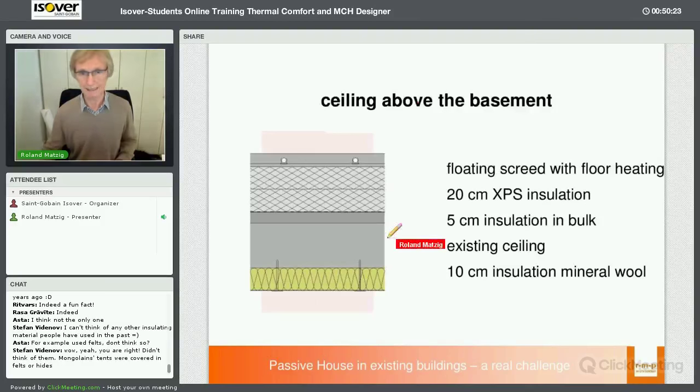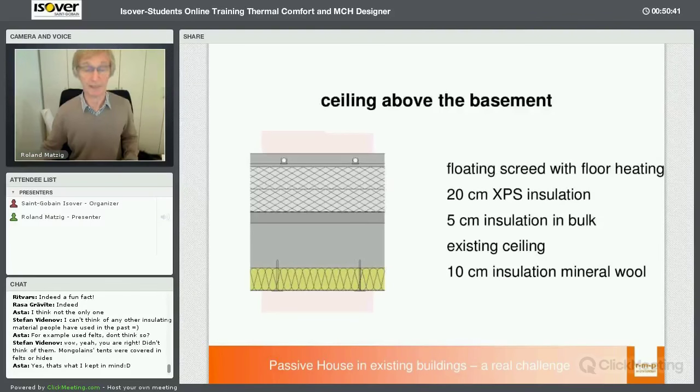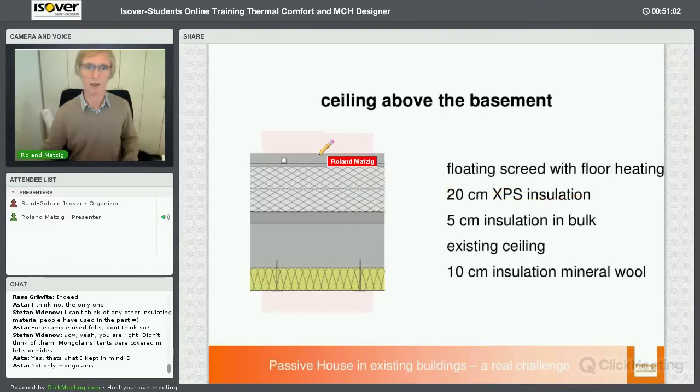And then you have to develop an idea how to run your insulation properly. And what we did is we said we go for 10 centimeters of mineral wool from the underside, because 10 centimeters we can bend, so the insulation can follow the construction, and it gets us the fire safety. And on top, we have 5 centimeters of insulating bulk. This is EPS gravel, to level the rough surface of the concrete slab. And on top of that, we have 2 times 10 centimeters of XPS. And on top of that, we have the floating screed with floor heating. This is how we did it.